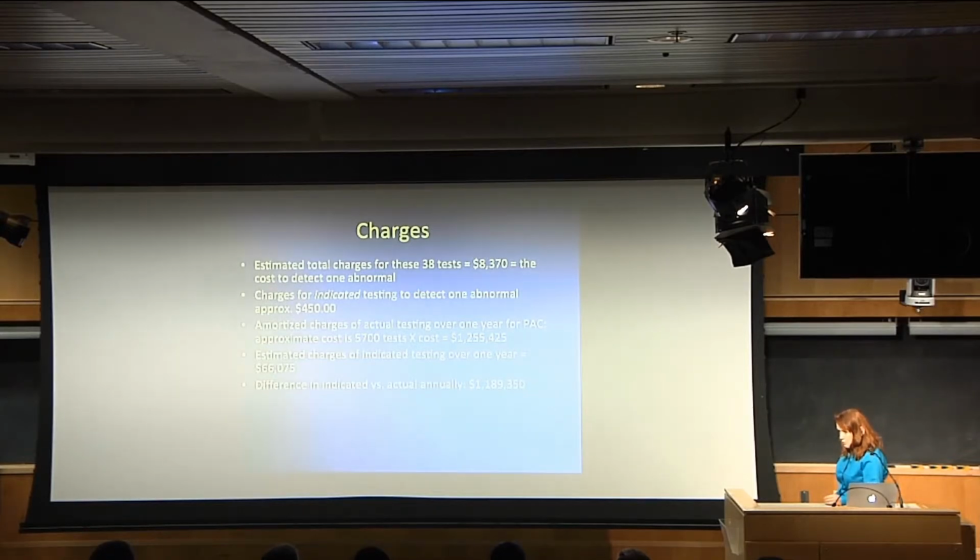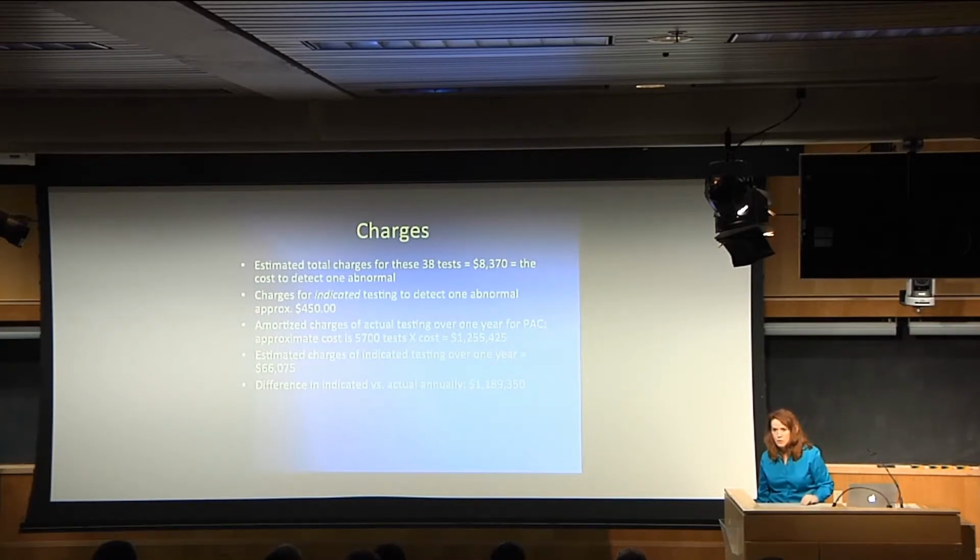If we amortize this over all of the testing in those three surgery groups that we see in PAC for a year, the cost is $1,000 and the cost would be $66,000 for an annual savings of almost $1.2 million. That's in our clinic for only three surgical services, one of which is you.